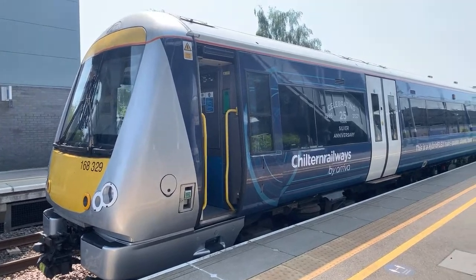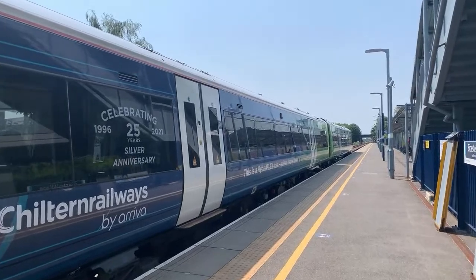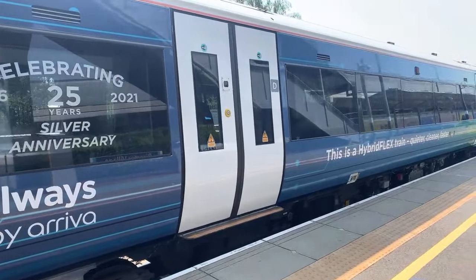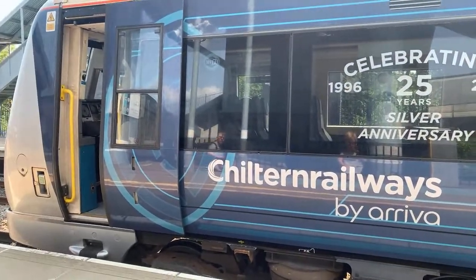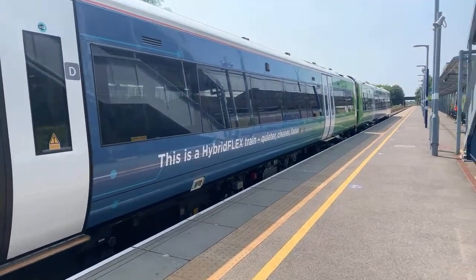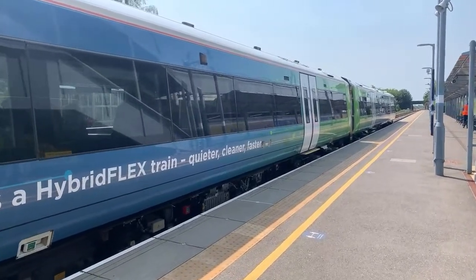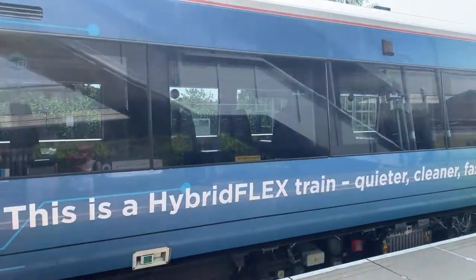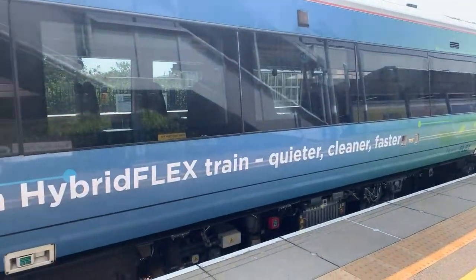So hello to everyone that's currently watching. Right now we are at Bicester Village alongside 168329, which is Chiltern Railways' new HybridFlex multiple unit, converted by Porterbrook and Rolls-Royce, as shown on the PIS screens up there, but which I can't show you for some reason. So let's take a quick look.